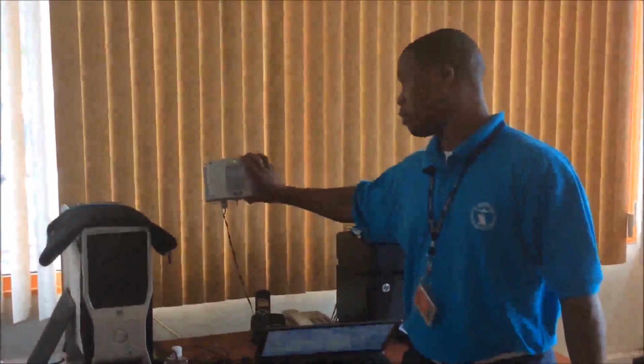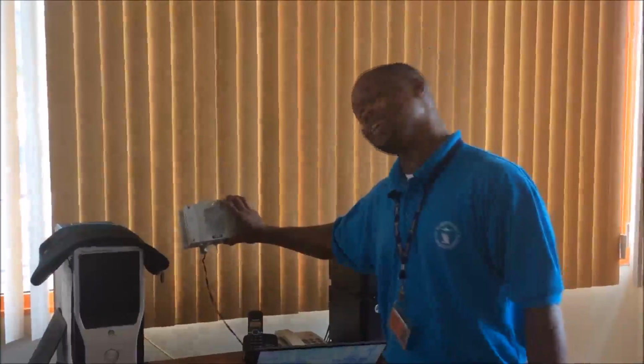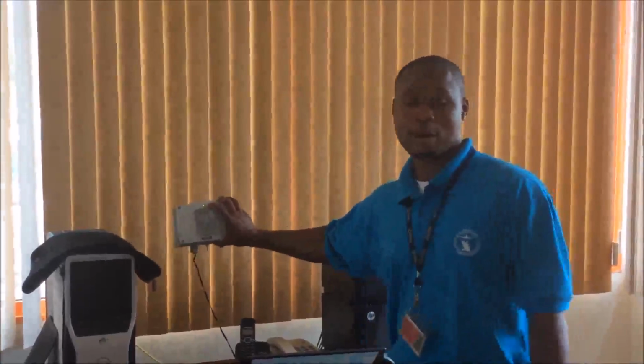This is a digital barometer. We use this to calculate the atmospheric pressure. This is one of the most important instruments because if we read this incorrectly and give them the wrong pressure, that could cause the pilots to crash. They use the pressure to tell how high they are in the air.